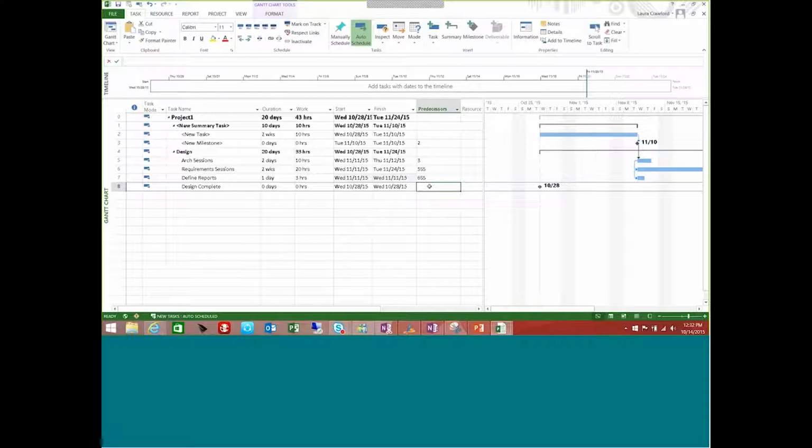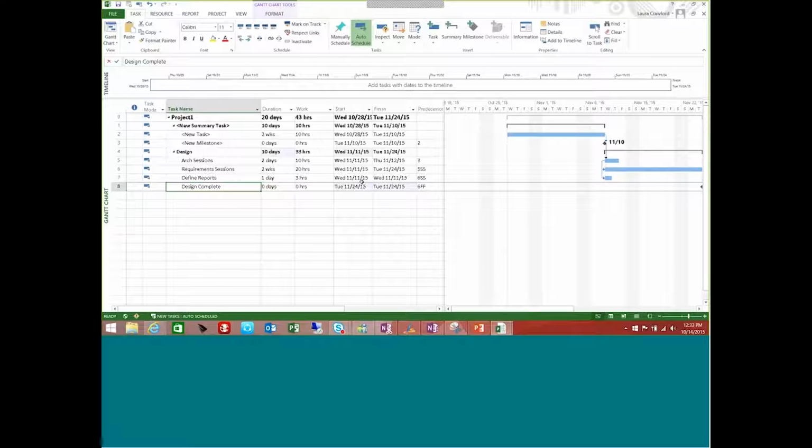All right, my design complete. I could always say this is going to complete when, again, I need to look at the task that's going to finish the latest in here. So that would be task number 6 in this case, and I can say finish to finish. And you'll see here that this milestone is now set to finish when the last task in this particular phase will finish. All right, so these are driving my start and my finish dates here, the predecessors or the dependencies that I'm creating, not typing in start and finish dates, all right? And I'll talk about that when we talk about constraints next. But again, you're going to use the dependencies to drive those start and those finish dates.